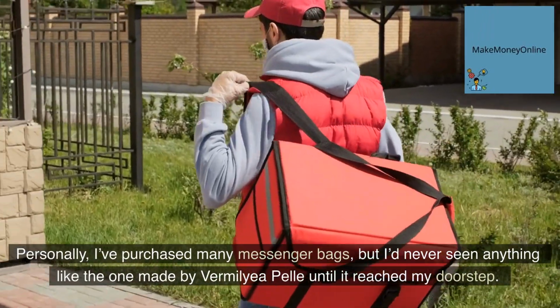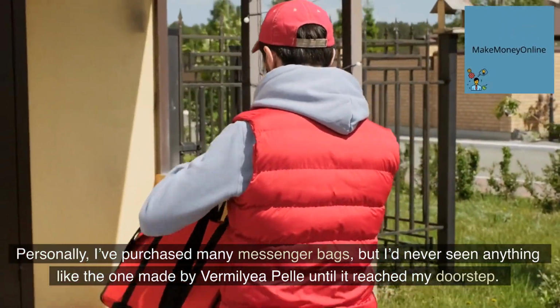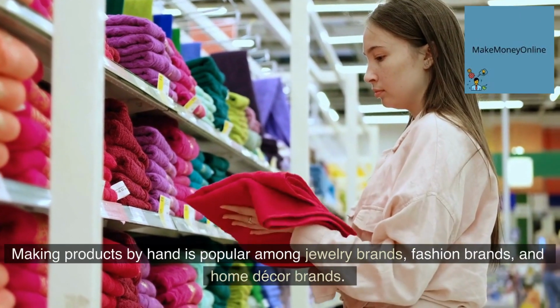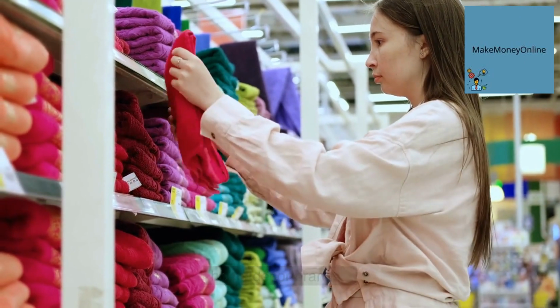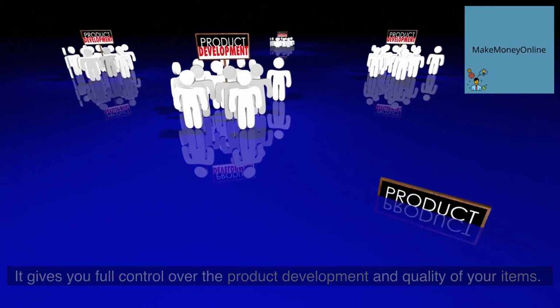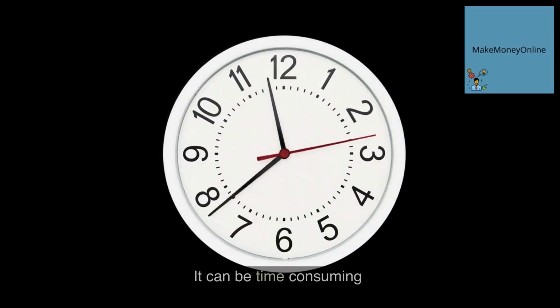Personally, I've purchased many messenger bags, but I'd never seen anything like the one made by Vermelia Pelle until it reached my doorstep. Making products by hand is popular among jewelry brands, fashion brands, and home decor brands. It gives you full control over the product development and quality of your items. The only drawbacks are: it can be time-consuming.